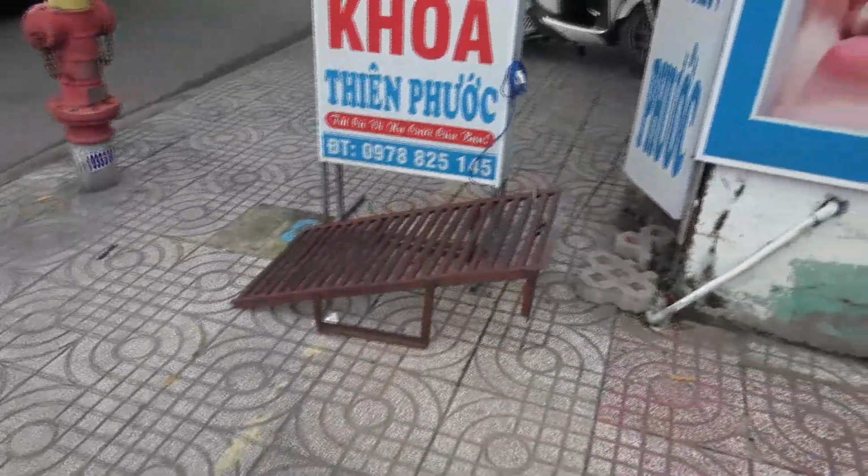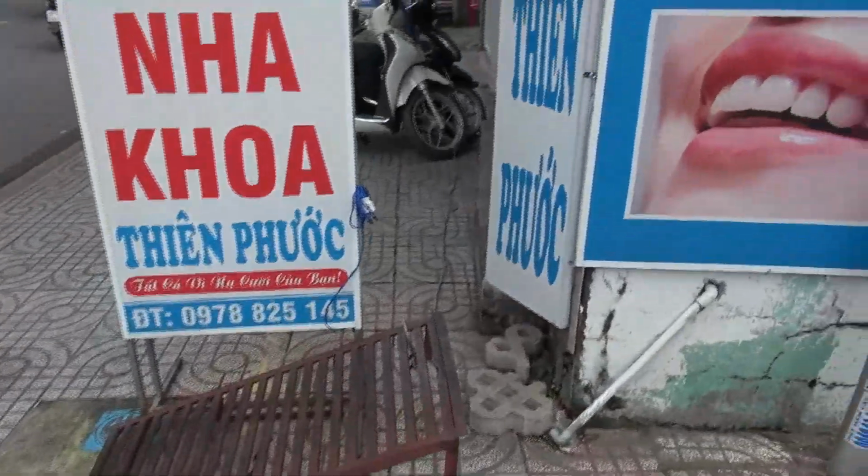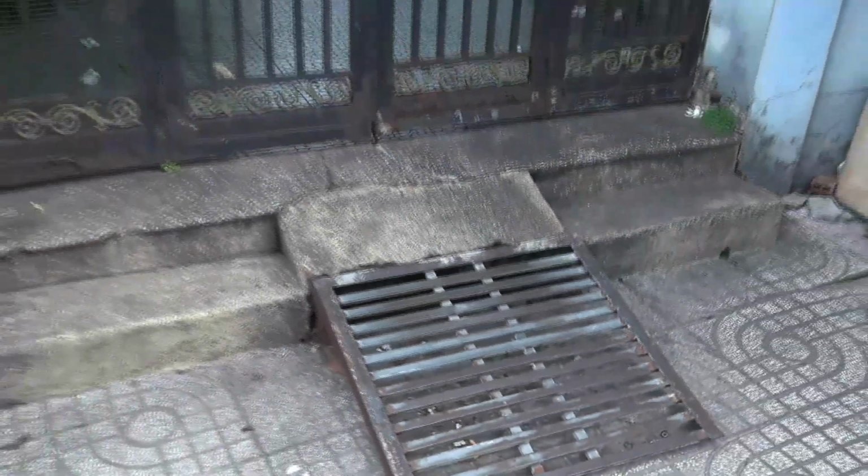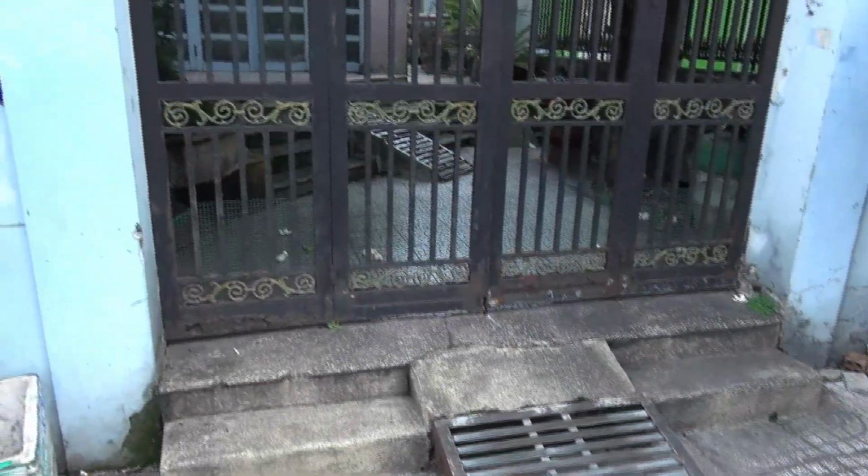Vietnam's climate can feature heavy rains, droughts, and scorching sun. Storing vehicles indoors shields them from weather conditions, reducing wear and tear and extending their lifespan.